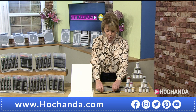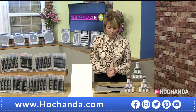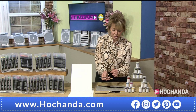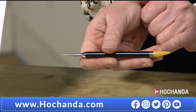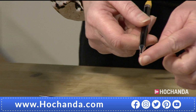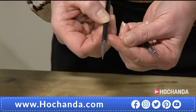Then we do have some more tools for you as well. Let's have a look at this next bundle. So you've got the Pokey tools and the pickup tools. Now the pickup tools are really interesting actually. So if you've got those gems, you've got kind of that sticky end there. So all you do is touch that onto your gems and it will pick them up for you. Very, very useful indeed. But you've got various different ends here on those tools. So a fine embossing ball there. You've got the Pokey tool here with the point on there.